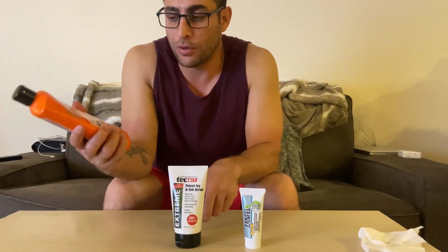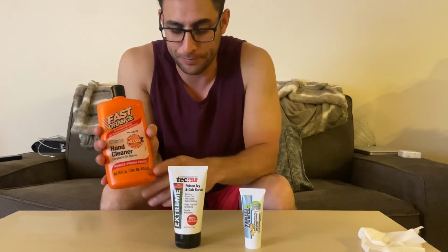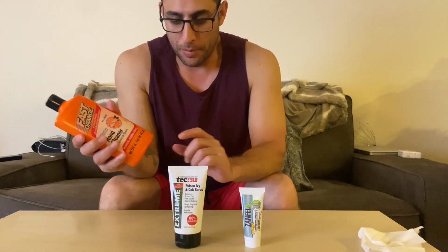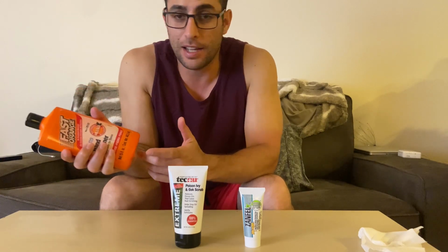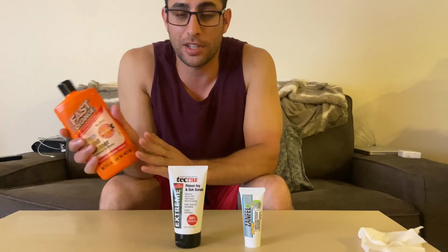And that brings me to the Fast Orange. Fast Orange, I was surprised. It really works really well. I would say on par with the Zanfel. It has the micro beads, micro scrubbers, which gave me 90 to 95% of itch relief. So after I put it on, washed off, there was not much itch left.